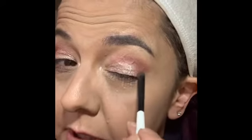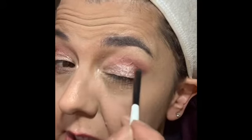And then I'm going to take a smudge brush and I'm going to put a little bit underneath the eye. And I'm just going to intensify that a little bit more with the smudge brush, just in that corner there.